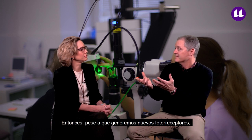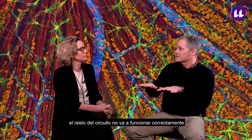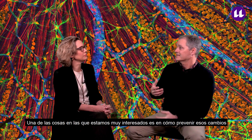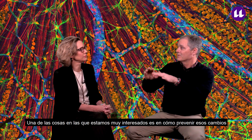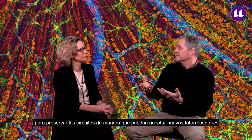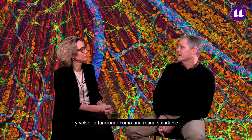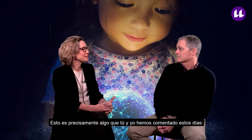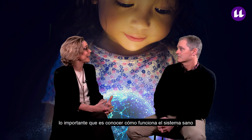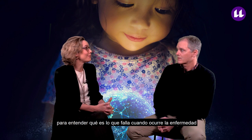And so it might be that if we are able to grow new photoreceptors, the rest of the circuit wouldn't work properly. So one of the things that we're very interested in is how to prevent those changes once the photoreceptors start to die, to preserve the circuitry so that it could accept new photoreceptors and again function like a healthy retina. This is something that you and I have talked about, how important it is to understand how the healthy system works to actually understand how it fails.